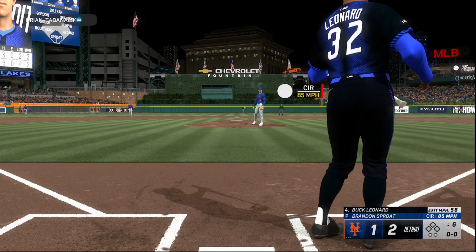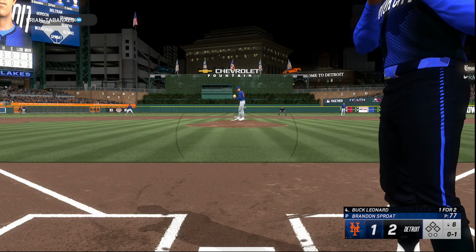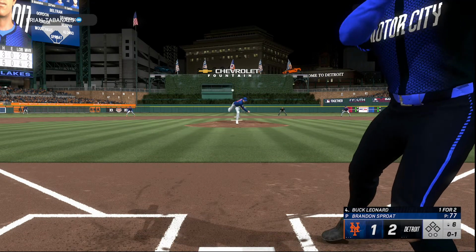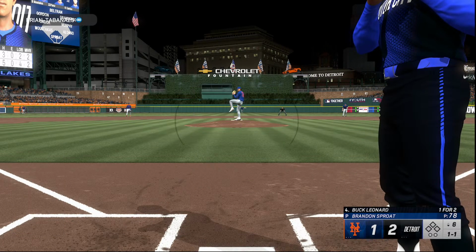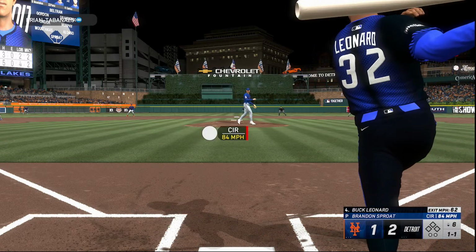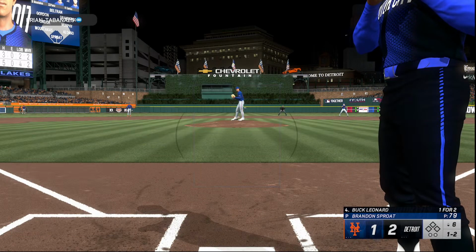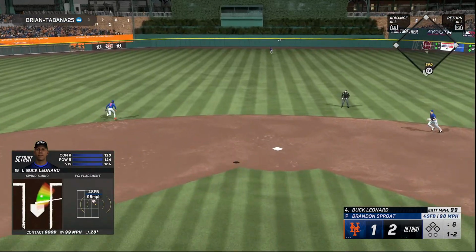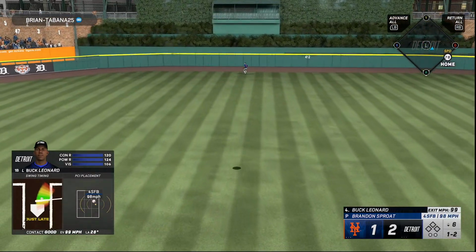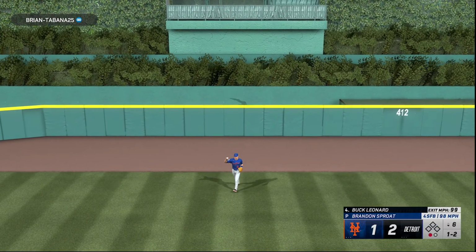And first offering is fouled off. And misses inside. Swing and a foul straight back. Hit pretty well in the air out to center. Beltran under it. And there's one down.